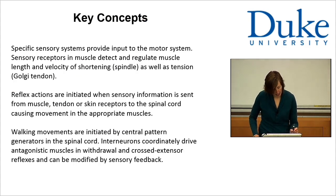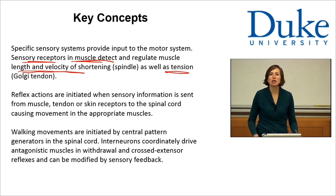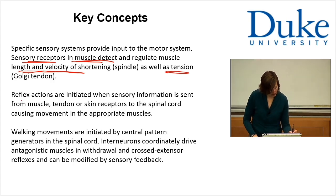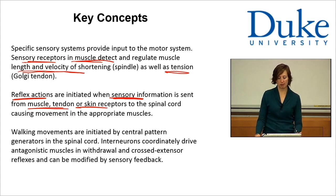So we've talked about our sensory receptors in muscle that are going to regulate muscle length and velocity of shortening and tension in the muscle. And remember how we can use these in terms of just being able to monitor what's going on with the muscle in terms of proprioception, but then also in using it as a reflex to protect the muscle or to do everyday activities as well. And then we do have some reflex actions that are involved with any sort of sensory information. We talked about sensory information coming from muscle, tendons, or skin and causing a movement in an appropriate muscle.